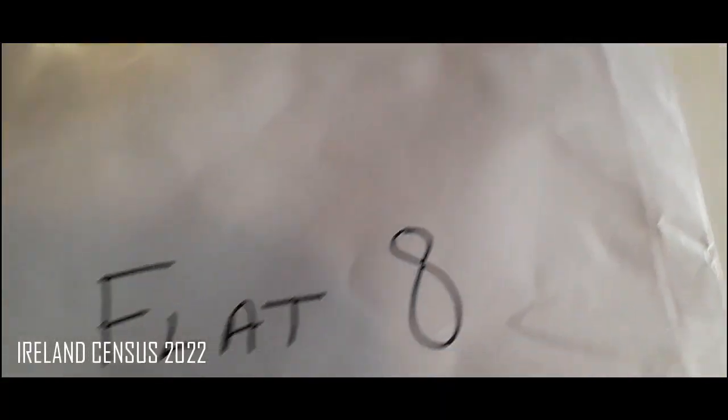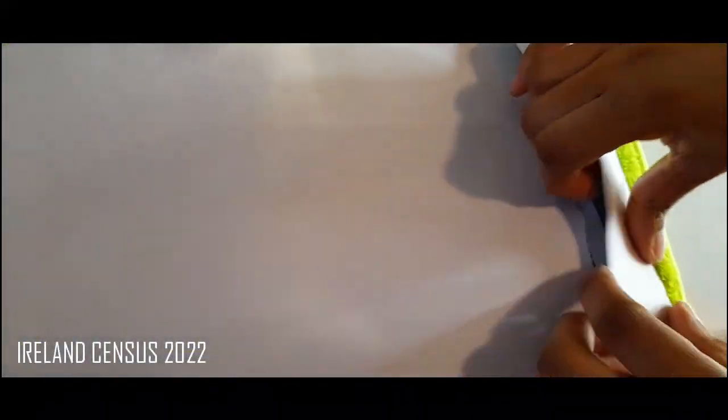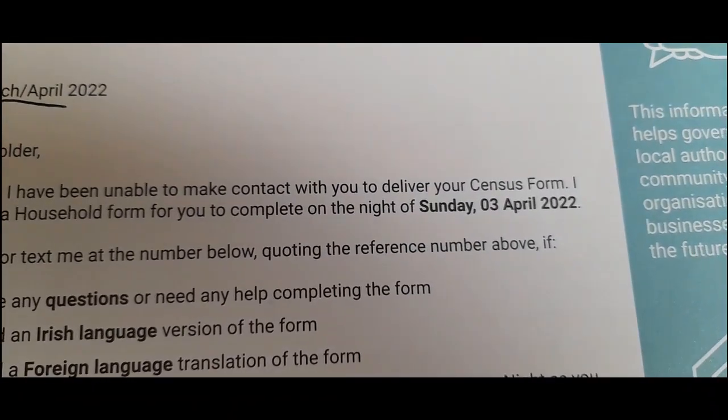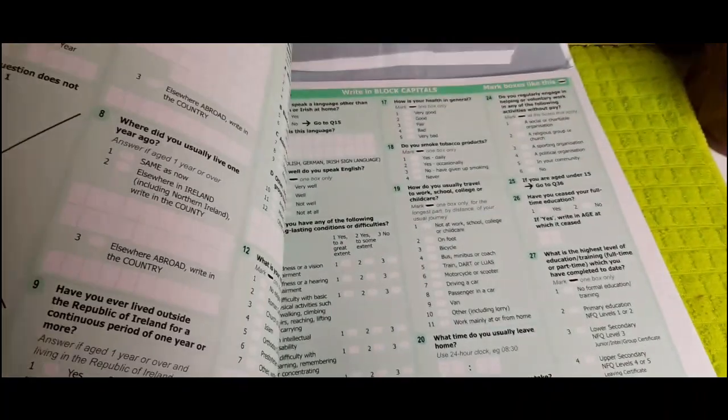We've just received our census form. It's supposed to be filled in today and then they'll come and collect it afterwards. Sunday, 3rd April. Here is the actual form. So you have to fill in all the information that's needed, and then they'll come and collect it.